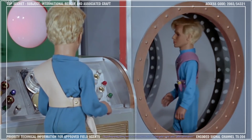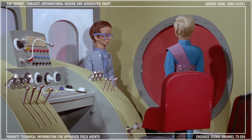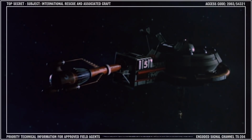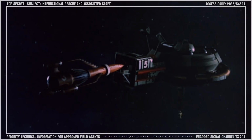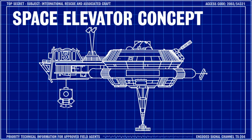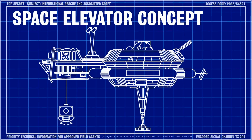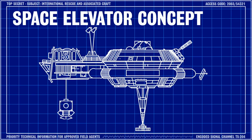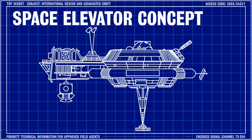Access to Thunderbird 5 is by the boarding tube and airlock, specially adapted for use by Thunderbird 3. Although, in emergency situations, the airlock can be accessed by any craft with a universal docking collar. I once researched the notion of adding a space elevator to Thunderbird 5, but the engineering problems of such a system outweighed any potential gains. So that particular project is on hold, at least for now.